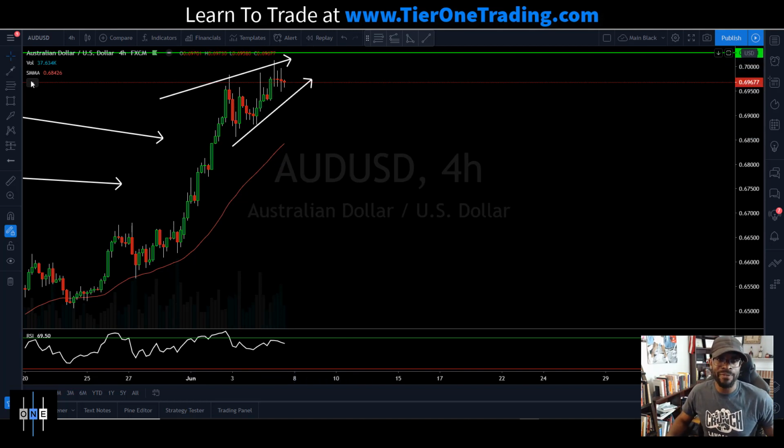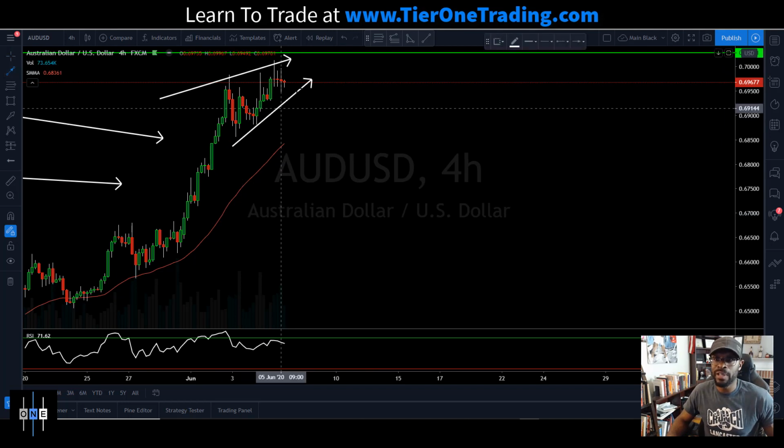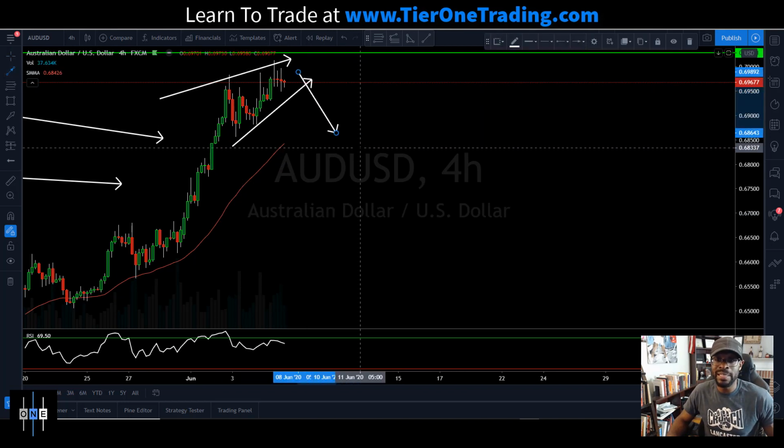So when we see this type of pattern formation, I typically look for relief, which means a move down. So that's what you should be aware of here on the Aussie dollar. You have a rising wedge, which happens to be at previous structure as well, giving you a very nice place to put your stop loss above those structure highs.